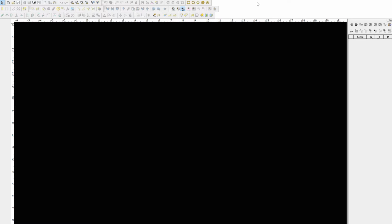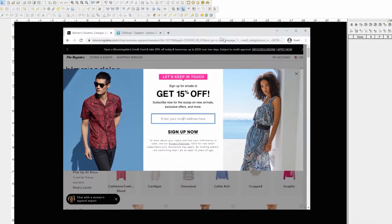So let's talk about knits. So when people talk about pattern making, often they are discussing wovens, because when we think about pattern making, we think about tailored suits, right? So we're often thinking about stuff like this.